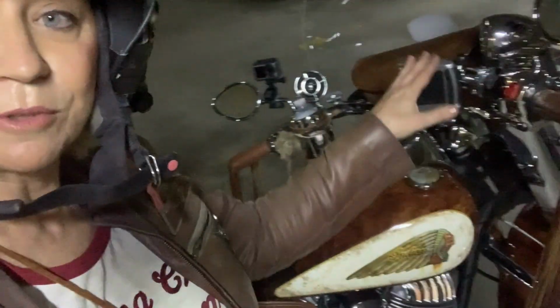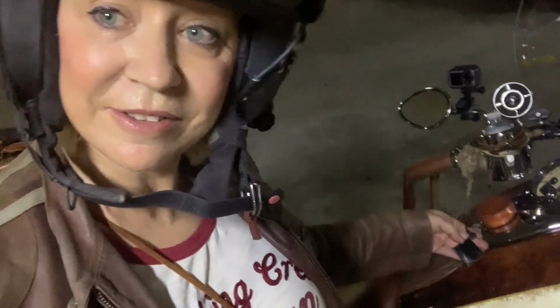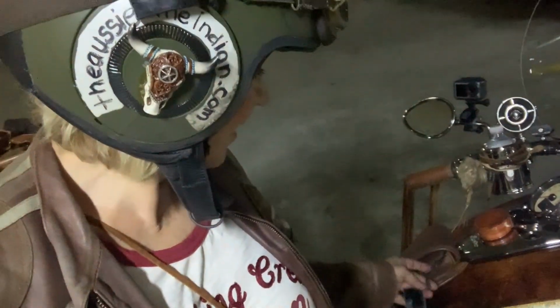I have a sound system too, and that's all wired up to this little iPod Nano. Do you remember those? It's just all rat shit, but it still works, and it's got my playlists on it, and I listen to music.